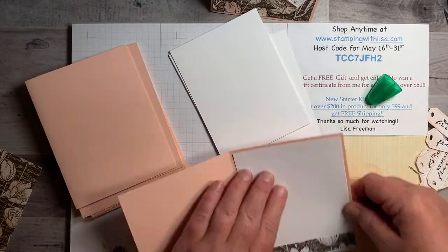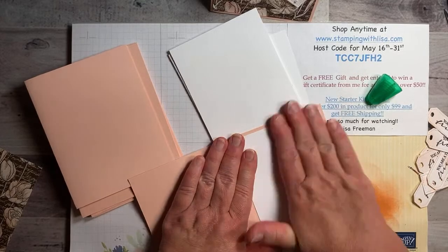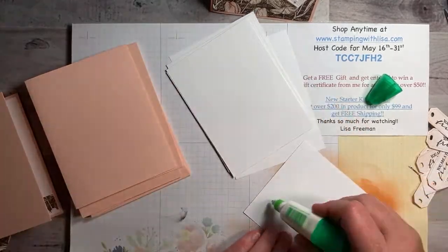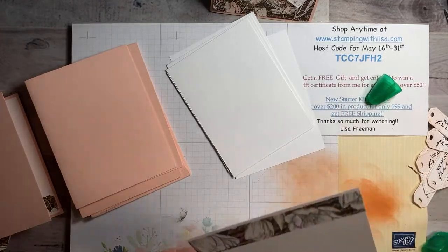So that was good. All right, so that's my inside. So we're just gonna glue all these down.